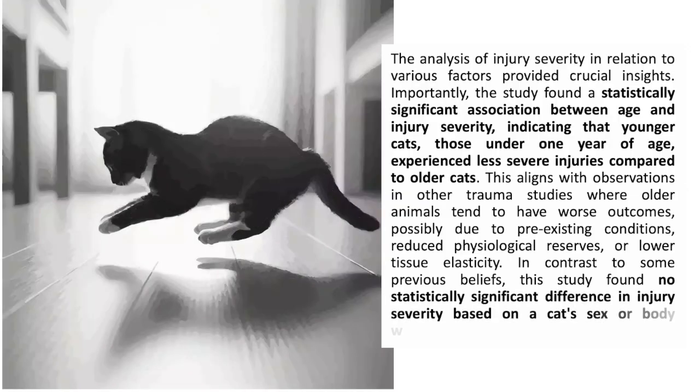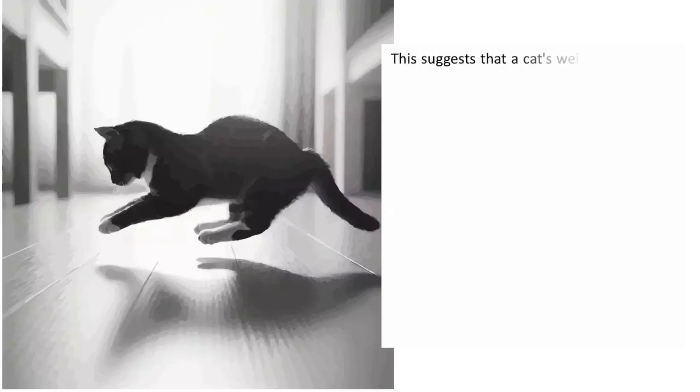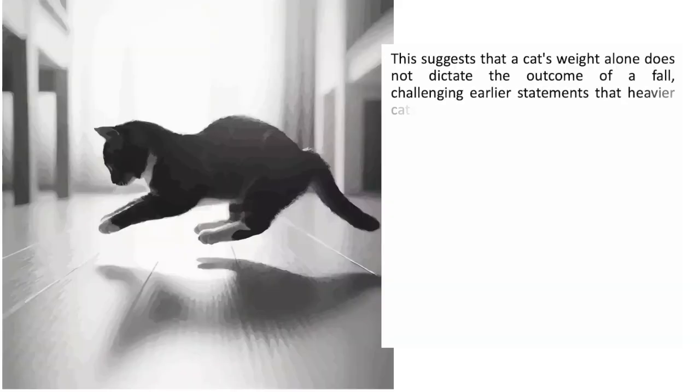In contrast to some previous beliefs, this study found no statistically significant difference in injury severity based on a cat's sex or body weight. This suggests that a cat's weight alone does not dictate the outcome of a fall, challenging earlier statements that heavier cats might suffer more severe injuries.